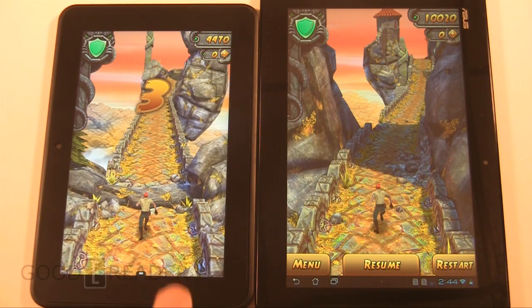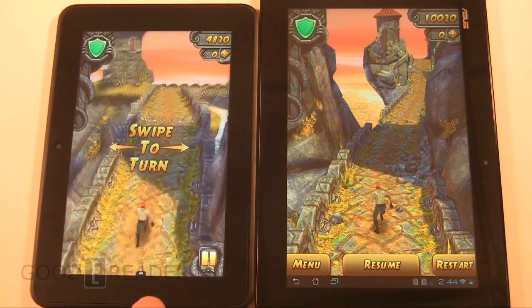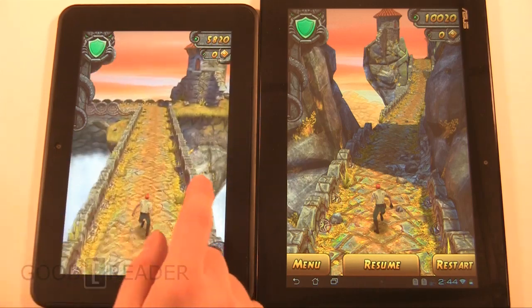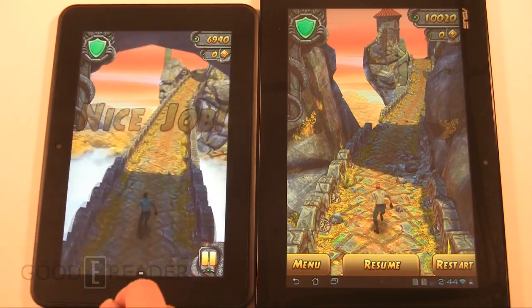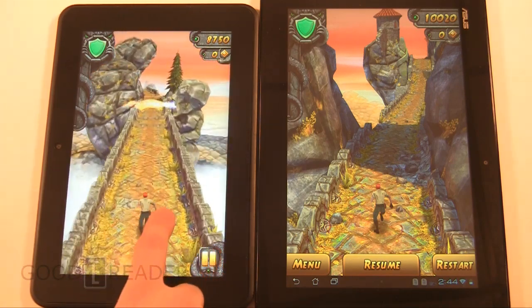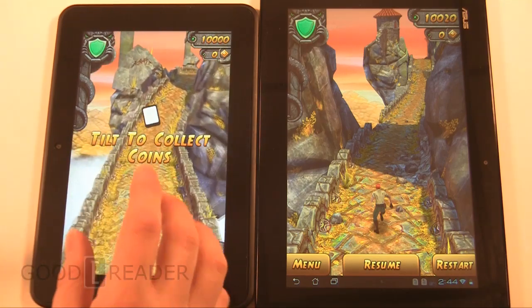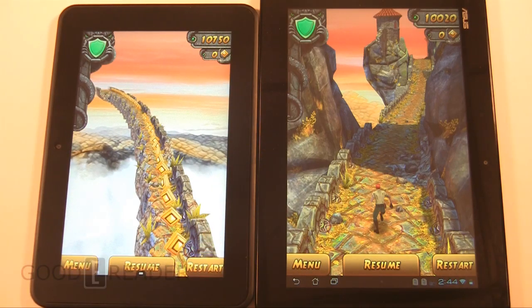On the Kindle, same kind of thing. It doesn't look any less fluid. This isn't a very demanding game either. It's very hard to find games that are on both these devices that really push Android to its limit. Reason being, Android doesn't have a whole lot of really graphic intense games, and this is an Amazon Kindle, remember, and this doesn't have Google Play on it, so it's hard to find things on Amazon Marketplace that we can also find on Google Play, and that is really graphic intensive.